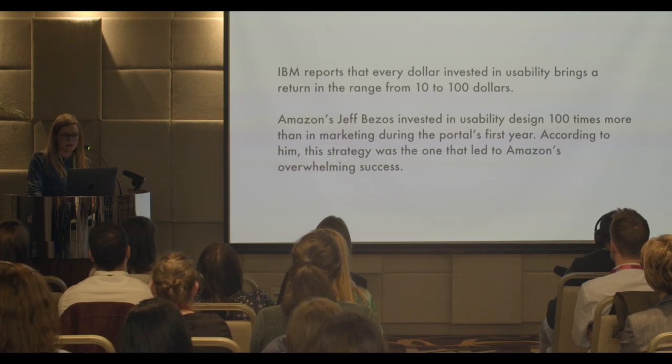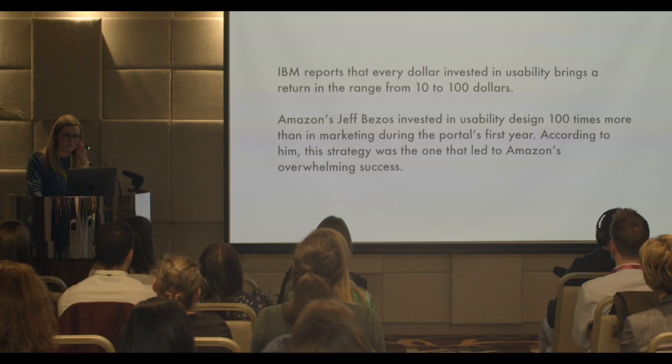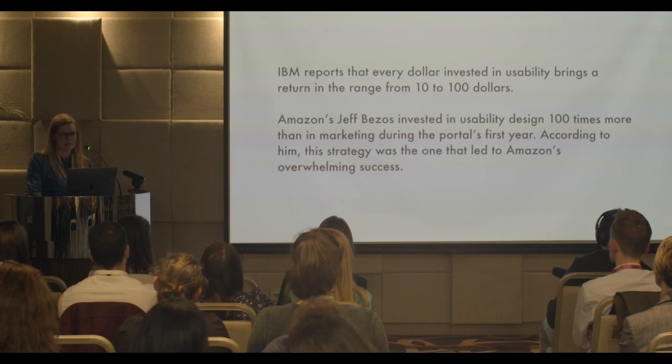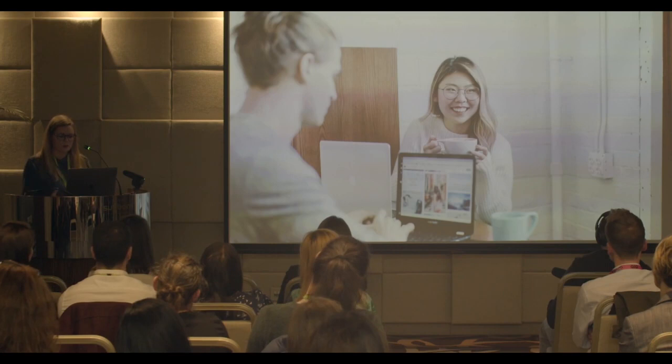Amazon's Jeff Bezos invested in usability design 100 times more than in marketing during that portal's first year. According to him, this strategy was the one that led to Amazon's overall success. It is that important to be testing your stuff. So, let me explain why qualitative and quantitative work best when they go hand in hand.